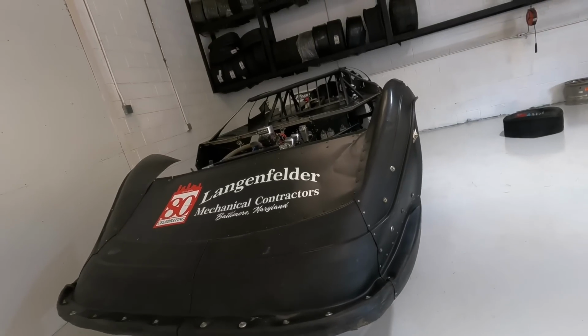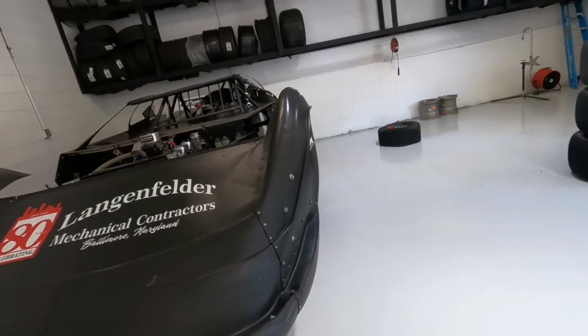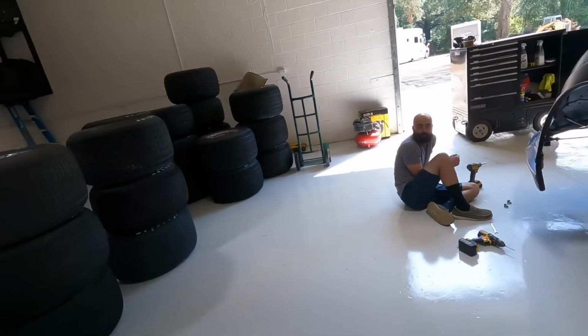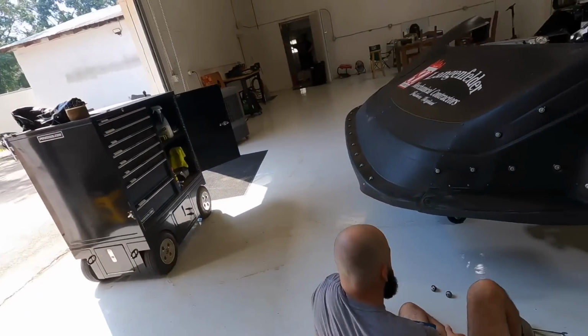He finished 12th in the crate late models. They had just a 2-night, 1 main event show, which wasn't bad. Almost 40 cars there. Finished 12th. We'll take it. We weren't great, but we learned some things and we'll be better next time.